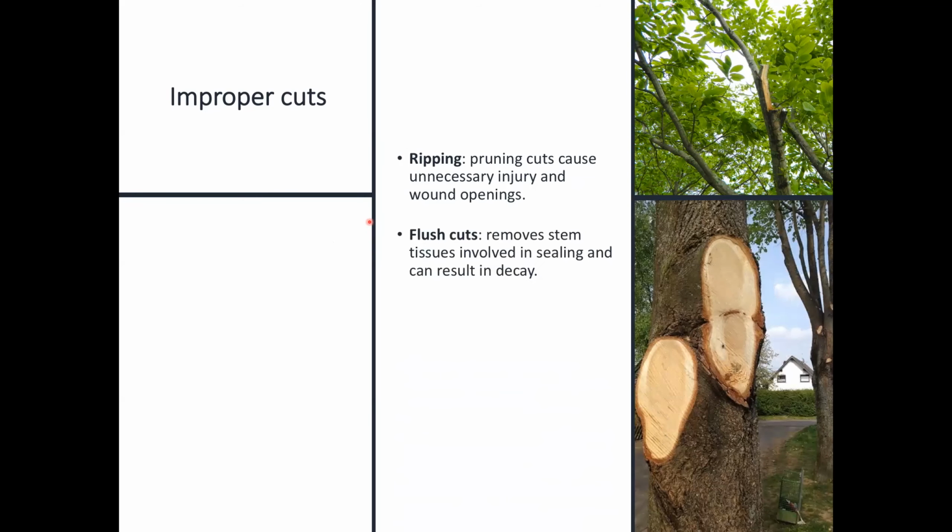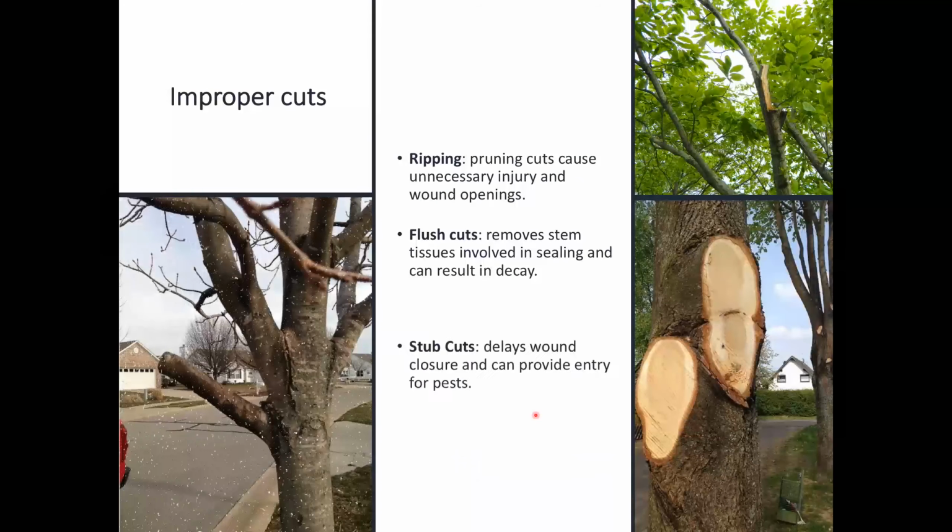Then, of course, flush cutting. You can see this is where you're pruning in. Do you see a branch bark ridge that remains? No. So it's been removed. There's no branch collar, and what it did was create a huge wound that this tree may or may not ever recover from. There's a lot of exposed tissue here that is subject to fungal organisms and decay, and is likely going to suffer some problems as this tree tries to recover.